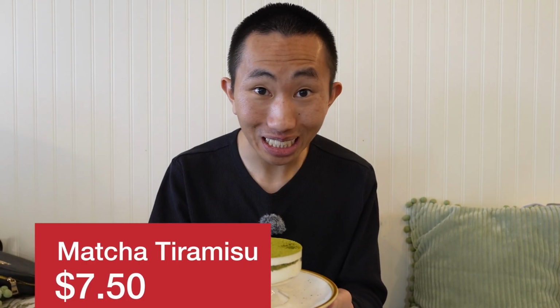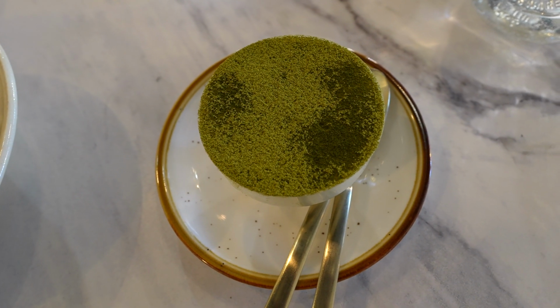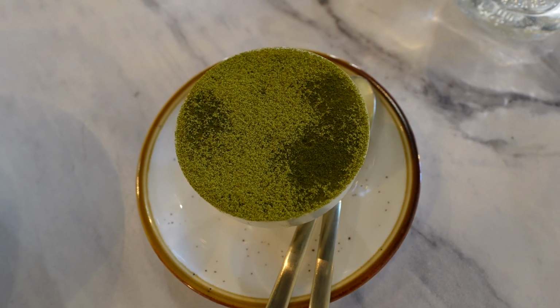All of the food was delicious, but I couldn't forget about dessert, so I ordered their matcha tiramisu. Typically, I'm not a big tiramisu fan, but anytime matcha is involved, I'm down. Oh my goodness, this is amazing. I love all the matcha powder on top.